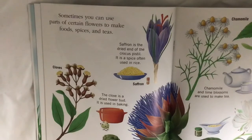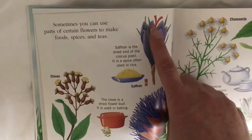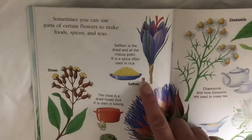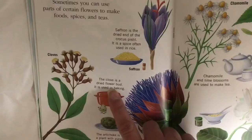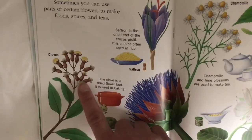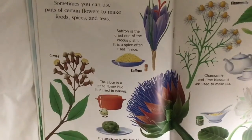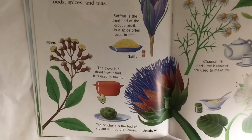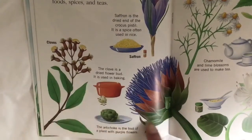Sometimes you can use parts of certain flowers to make foods, spices, and teas. Saffron is the dried end of the crocus pistil. It is a spice often used in rice. The clove is the dried flower bud of a clove plant, and it's used in baking. The artichoke is the bud of a plant with purple flowers. Here's what it looks like when it blooms.